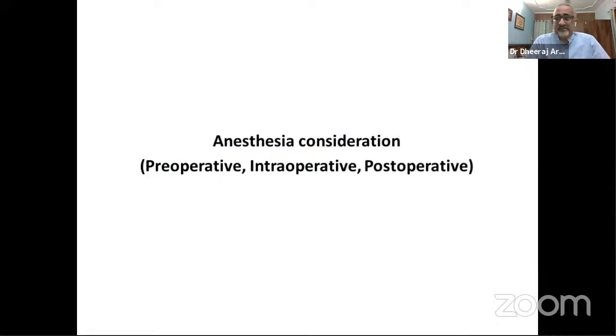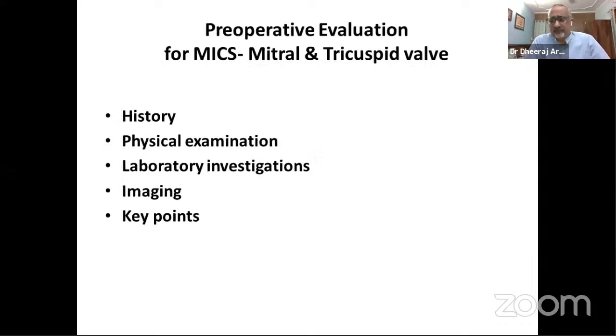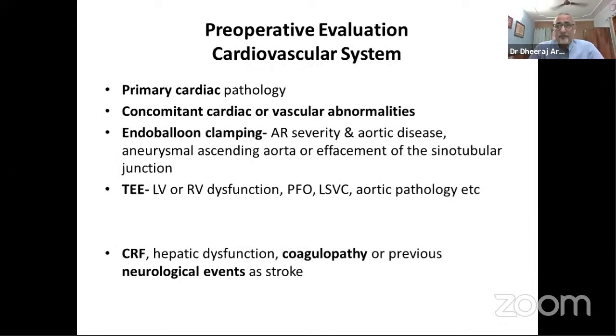Coming to the anesthesia considerations, although the previous speakers have already described the management of the patients in the pre, intra, and post-operative period, I will further give some things which were not covered previously. We have to do the history, the physical examination, laboratory investigations, and imaging, and the key points which are relevant for minimal invasive surgery. Like we have to look for the primary cardiac pathology along with concomitant cardiac and vascular abnormalities. They are the most important thing in the cardiovascular system.